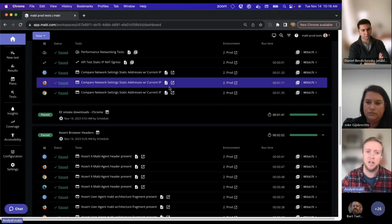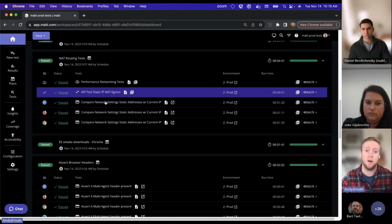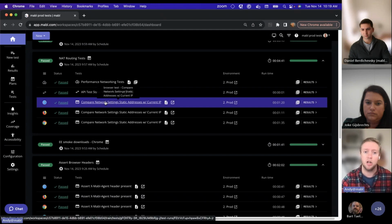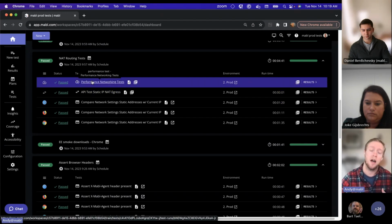Now, the last thing I'll mention here when it comes to plans is it allows you to group not just web UI functional tests, but as you can see here, because we're that unified platform, we can group both functional UI tests right alongside our functional API tests, as well as those performance tests, whether those are API or web UI performance tests.